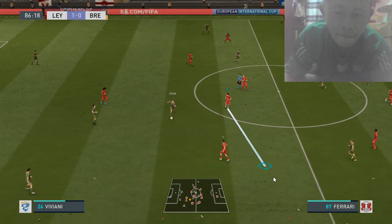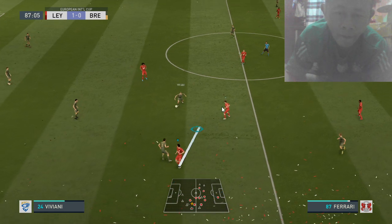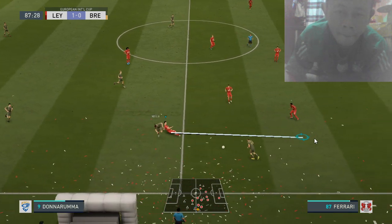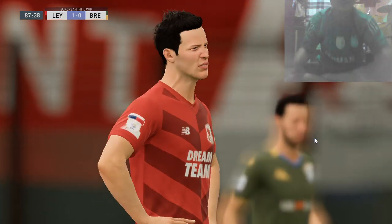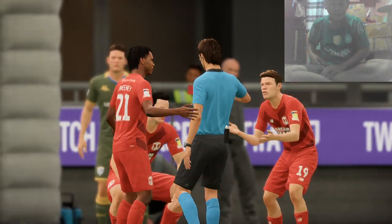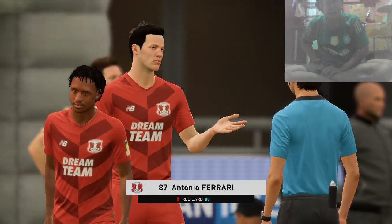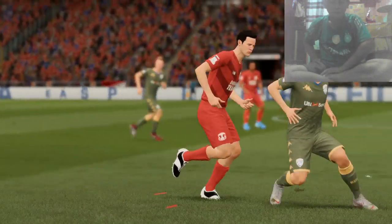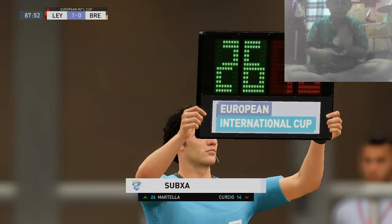Viviani. Donnarumma. Oh, and that's a Ferrari. The element of risk. Now, what's the referee going to do next? Red card. That was an awful challenge. Red card it is. Well, it's a silly challenge as well. Absolutely stupid, but it's a definite red card from the referee.